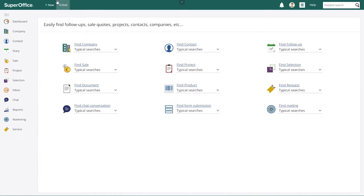In Find, you'll see that you can now search across chat, forms, and mailings. Now, if you're familiar with Find, you'll know that there's some ready-made searches available that can help you get started quickly. And these are predefined search criteria to find specific data. And now you can search for example, mailings with a specific click rate or open rate to see which mailings performed above or below your expectations.